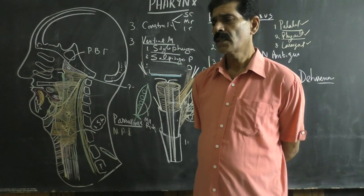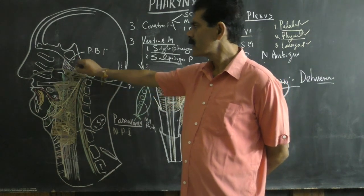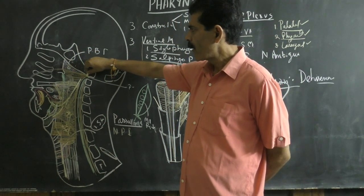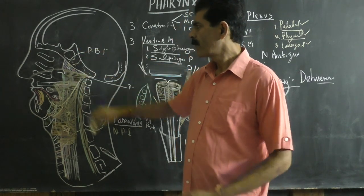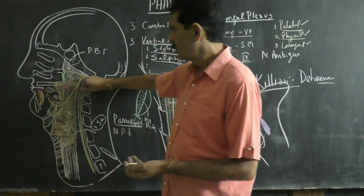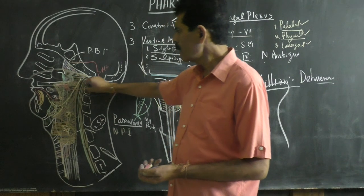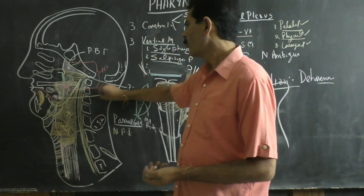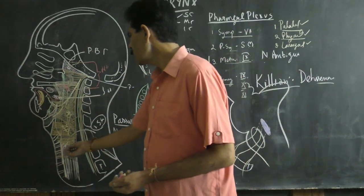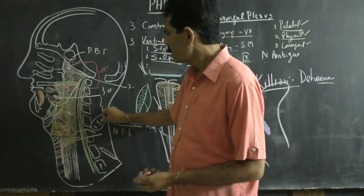So after doing all of it, now comes the nasopharynx, oropharynx and the laryngopharynx. The nasopharynx starts from the base of the skull, that is the basilar part of the occipital bone, and ends below at the tip of the uvula. The oropharynx starts from the tip of the uvula up to the tip of the epiglottis. Then the laryngopharynx starts from the tip of the epiglottis to the lower border of the cricoid cartilage or the upper end of the esophagus.